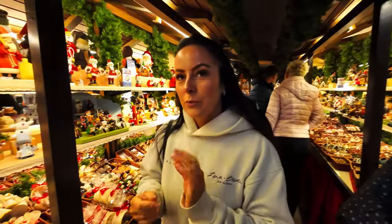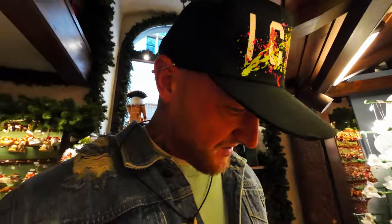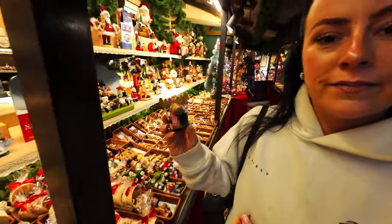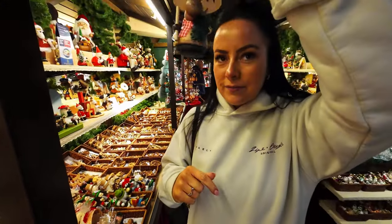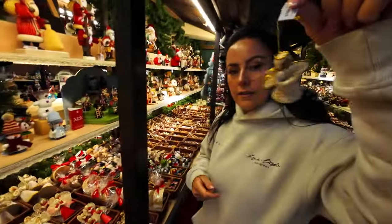Lovely little shop, isn't it? Yes, it is. This is wooden, homemade little crafts. But how much are these little crafts? This is €22.95. €23? Yes. And you just merely hang it from your tree. €23 for one decoration on your tree. This here, €40. These are €8 each. Mate, it's going to cost you like €1,000 to decorate your tree. Get a small tree.